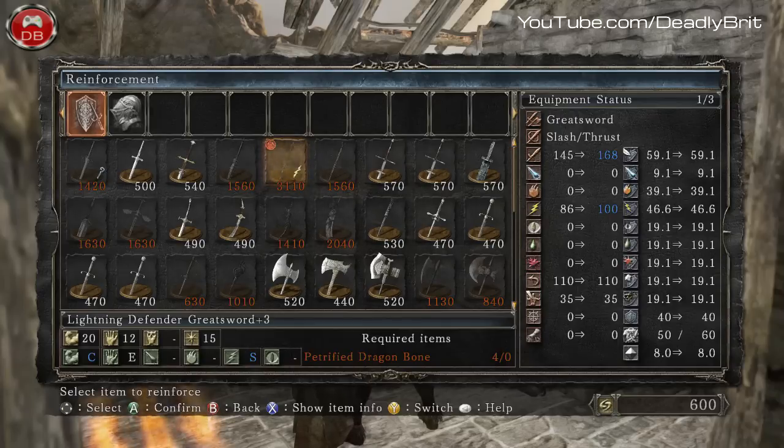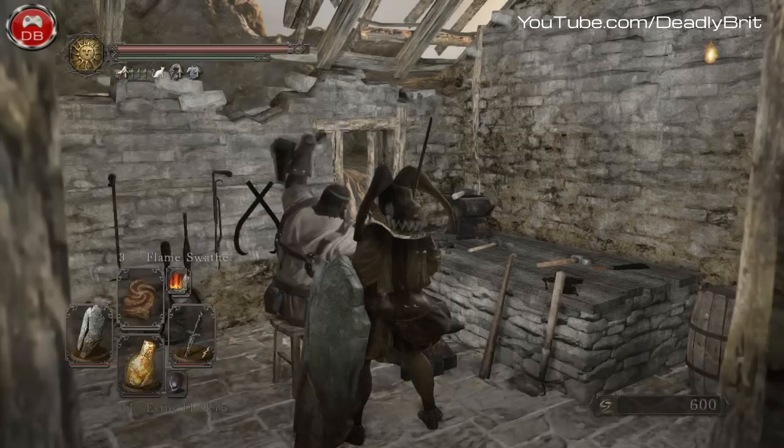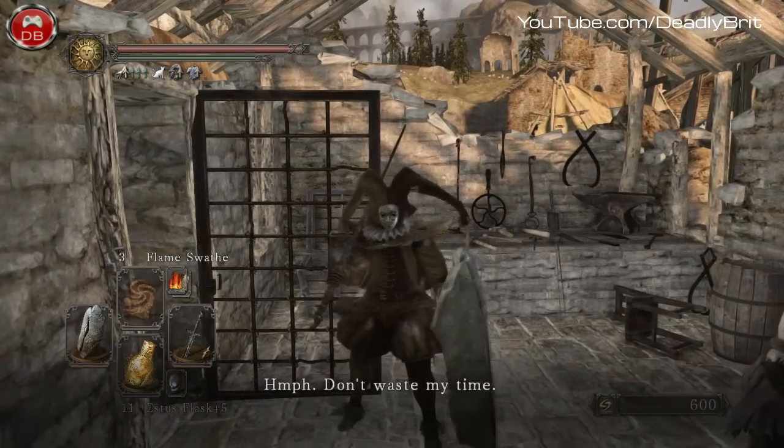So yeah, once I get that to level 4, that is when the lightning will be S scale. Somebody said to me about a level 5. I know you can get it to a +5, but level 4 should be more than enough for the S scale. But yeah, another good one that I will quickly show you.